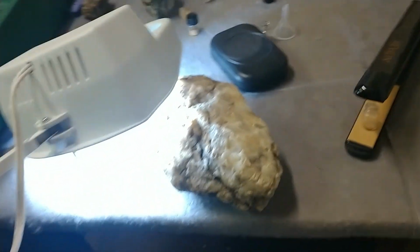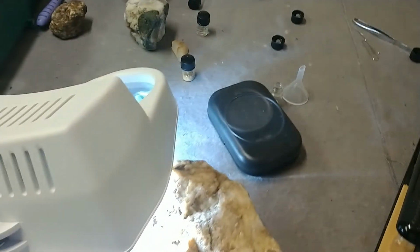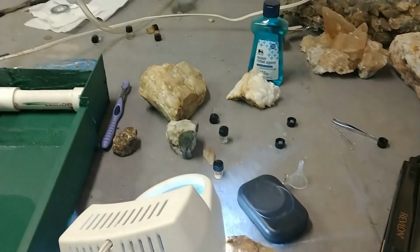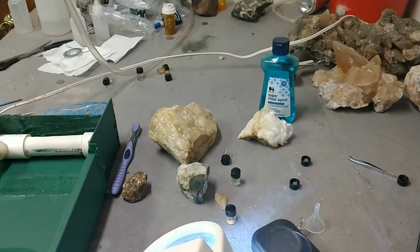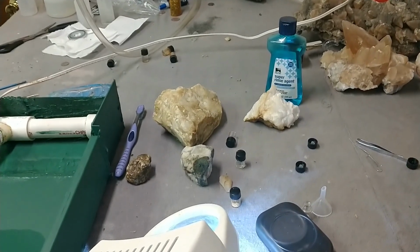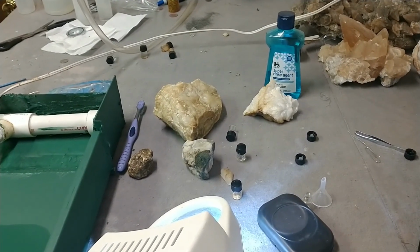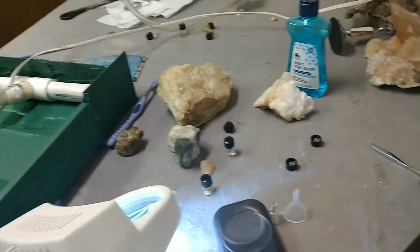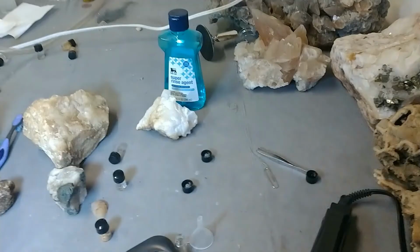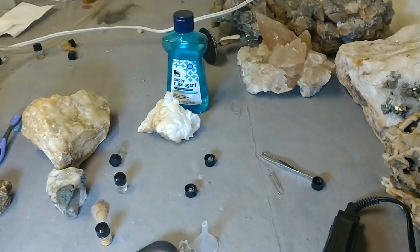But still waiting for this gold to dry out. I was going to show you this rock. Oh, by the way, that rock that was real translucent that I thought had gold in it, well, it turns out I guess that was a trick of the light. There's one little tiny speck of gold in it, and that's all there was, so I wasn't too pleased with that.